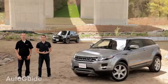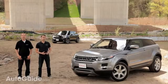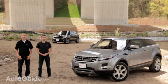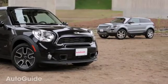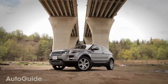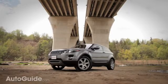In such a strange little segment of the market, being able to stand out is key for both of these vehicles. And while they're both head turners in their own way, the Evoque stands out not only in this small segment, but also within its brand family. And that's more than we can say for the Mini.